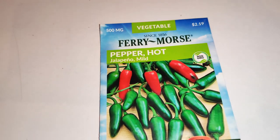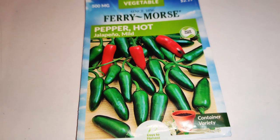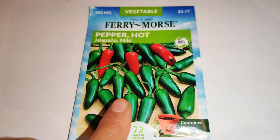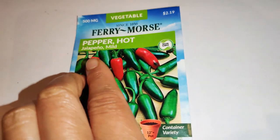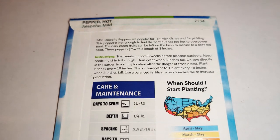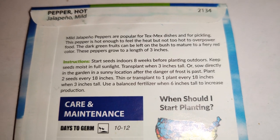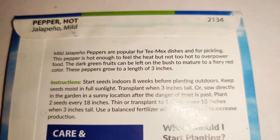Next, I got this mild jalapeno because I do love jalapenos, but in raw applications, like in salsas and stuff, I would like to have a milder variety to mix in with my spicier varieties, or just for certain things where you want the milder variety. So I wanted to grow that. I wanted to get that option for Tex-Mex dishes and for pickling.